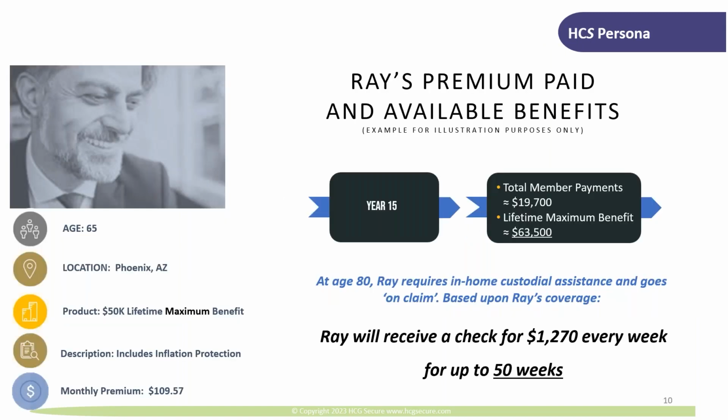So you're probably thinking, okay, with the insurance and the association, really, how does it all work? And so we'd like to introduce you to Retiring Ray, which is a persona that we created to bring these elements together and make them real for you. So Ray purchased the $50,000 policy with the inflation rider at the age of 65 for a monthly premium of $109.57. Now, I want to pause there for a moment to highlight that we were very particular about selecting this level of coverage for the example, because if you recall earlier, I had mentioned that the average unreimbursed out-of-pocket custodial expenses are roughly $50,000. And this is an expense that 2/3 of us will encounter in our lifetime.